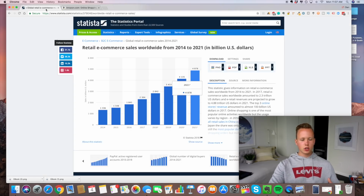So anyway, I just want to show you guys this graph right here. Retail e-commerce sales worldwide from 2014 to 2021. As you can see, the graph has been growing, right? Some of you might think okay, Amazon's been around for a while, and there's probably way too many sellers, probably way too many products already. It's going to be hard to get in and compete, right? And what I want you guys to see is look at the growth here. So 2014, 2015, 2016, 2017, 2018, you can see that e-commerce sales worldwide in billions of dollars are growing at a huge rate. Between last year and this year, it's a $500 billion increase.